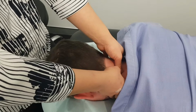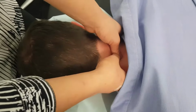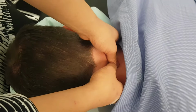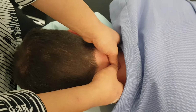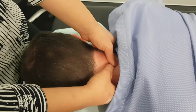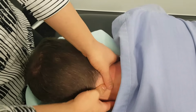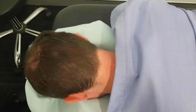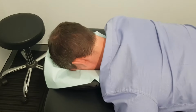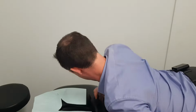So you can see there that she's not pushing really, really hard. She's not really trying to put all of her weight through her thumbs. It's basically just how accurate you can be with the movement in the direction that it really wants to go. And after she's done that, I don't know if you can see it, but certainly to me, when she assesses the right side and the left once again at the end there, that was actually a lot looser and a lot freer as it's done, and it feels that way to me as well.